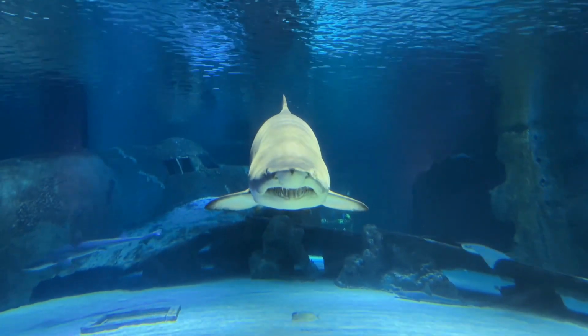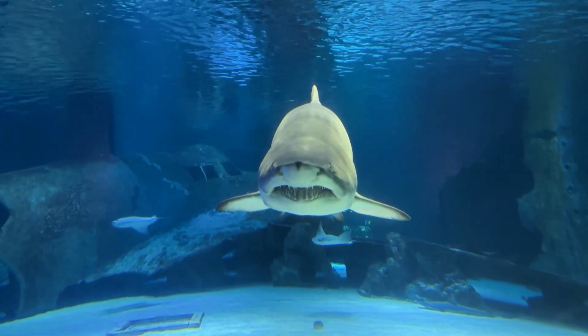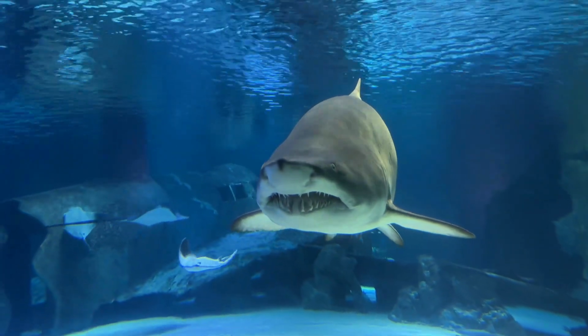Global distribution. Goblin sharks have been recorded in various locations, including the Atlantic, Pacific, and Indian Oceans. They are most commonly encountered off the coast of Japan, where they are sometimes caught by deep-sea fishermen.